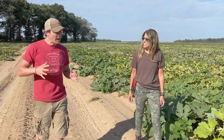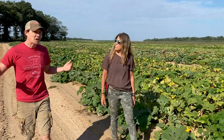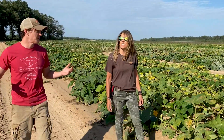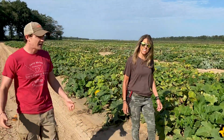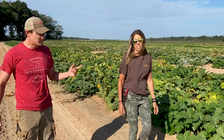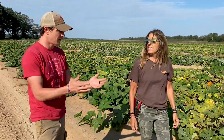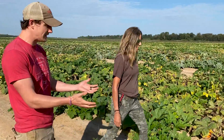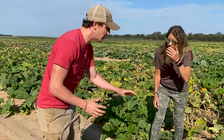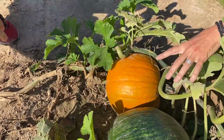Out here about 30 minutes from the market, give or take, a huge, huge field of pumpkins here with Shannon, and this is our seventh year? Seventh year. Seventh year to be working together. So wanted to come out and show everybody what we've got here and learn a lot more about these pumpkins.